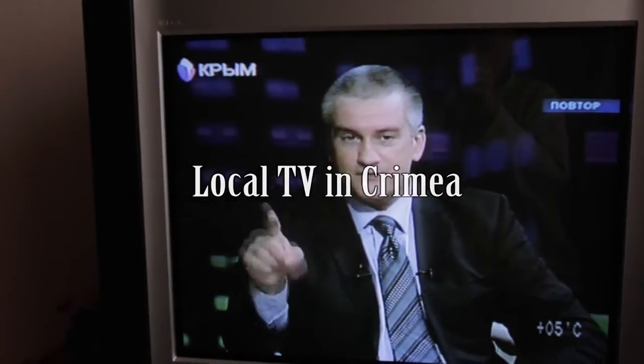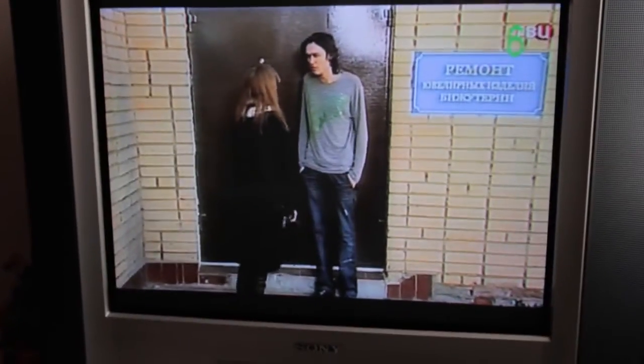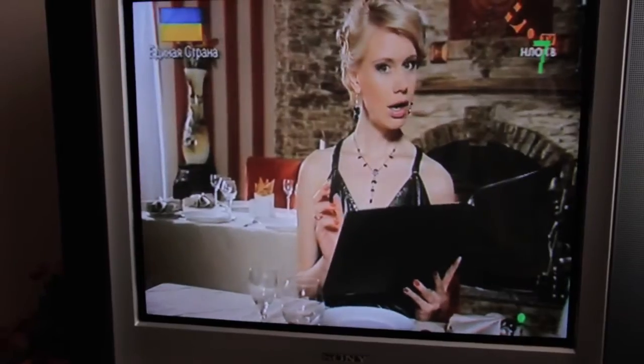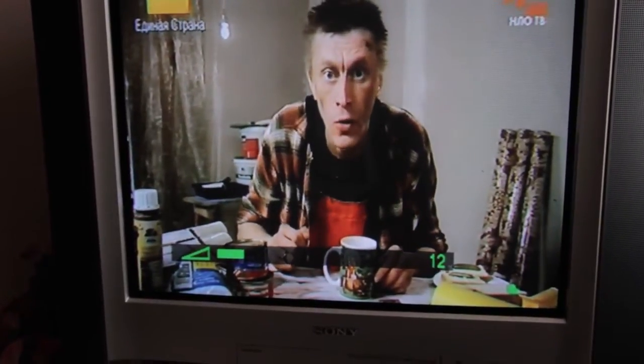I thought I'd show you local television just as a way of convincing you that I am in Crimea. You'll notice this first sequence, I've highlighted the name of the channel. It's Krim, which is Russian for Crimea. The guy on the TV right now is the present Prime Minister of Crimea, kind of a shady character. There are rumors that he was a mafioso before he went into politics. Somehow managed to get himself elected the Prime Minister, even though he had almost no support in the local Rada.